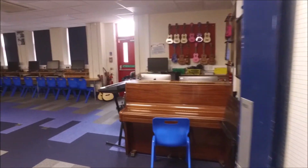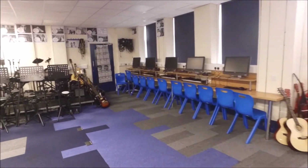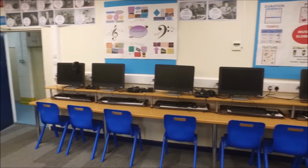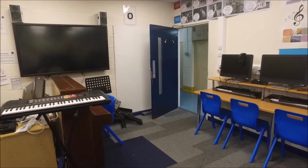Now we move into the music room. Our music department caters for all levels of ability and styles, from learning how to play a musical instrument to designing your own musical scripts on the computers. Will you be the next singer in the MSJ choir, or have you got the skills to be part of our band?